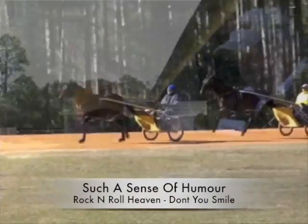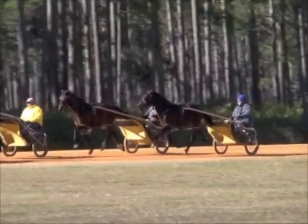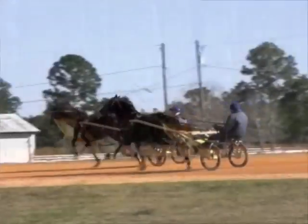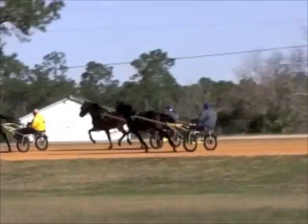Okay. And then earlier you mentioned Rock and Roll Heaven. You've got, I think, four of them here, and we're looking at Such a Sense of Humor. He rang the bell. I think it was $120,000 in Lexington. And he looks every penny of it so far. He's a big, good-looking colt, got a lot of sense to him, and a very slick gait to him.